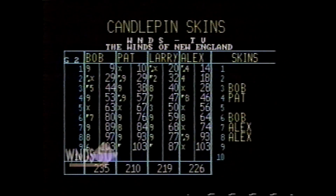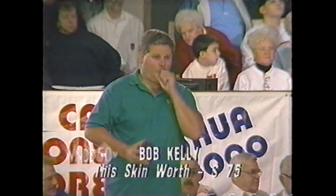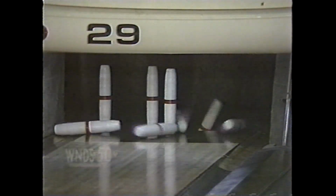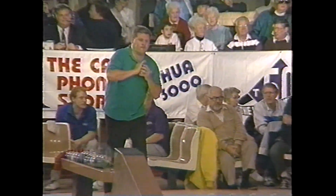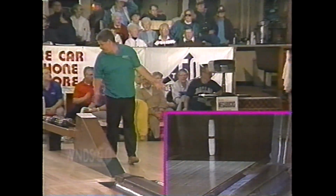Well, we thought it might come to this, and it appears that it has. Bob Kelly does still seem relatively secure. Our last skin of the day worth $75. And Bob throws a great-looking ball and gets kind of a half a break. 7-8 left. Piece of wood, thank goodness. But I don't know if it can help him or not. He's going to try. Nope.